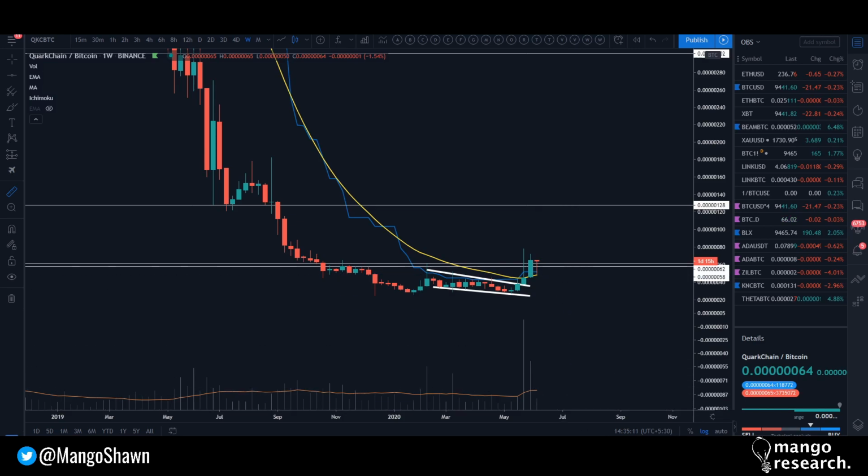And what is to note here is that the resistance that QKC actually broke out of, not only did we have a weekly candle body close over this, but we also got supported on that 59 sat region. We had been holding that as resistance all the way since October of 2019. And this is why I wanted to be a little bit more careful with my positioning, as pertaining to how fast I get into my entire position. Clearly, I'm not being rewarded for that.